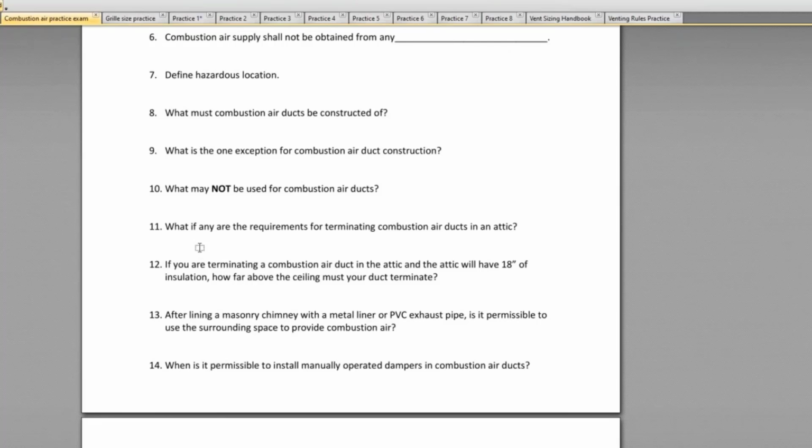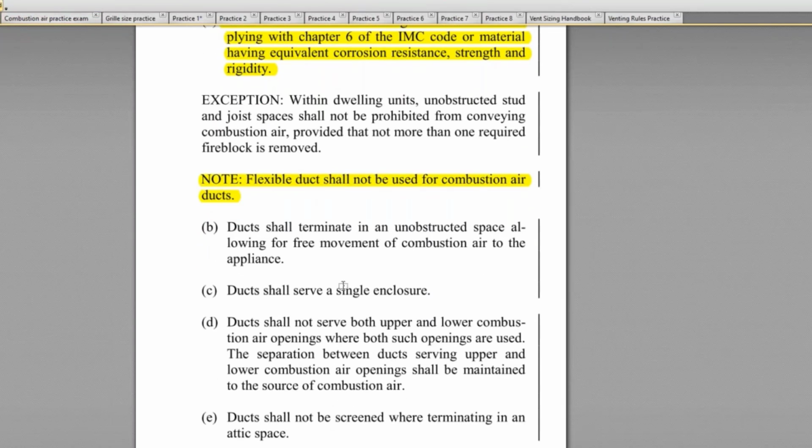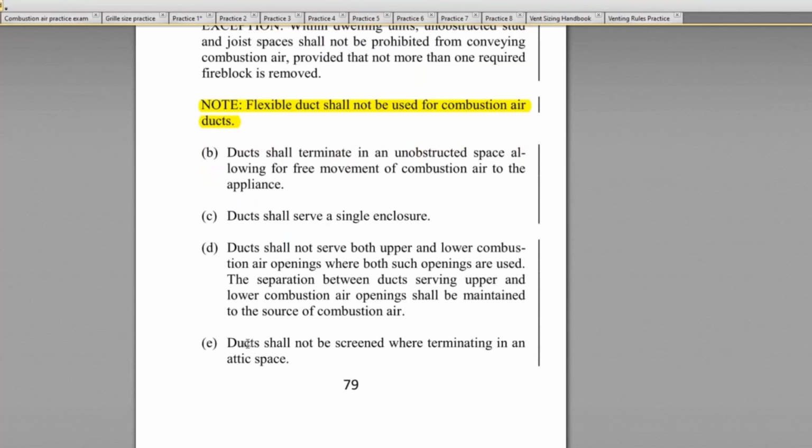Okay, so we're back down. We're down to 11 now. So what'd you come up with on 11? On 11, it shall not be screened. Page 79. Screened, page 79. So they're talking about terminating in attics. Shall not be screened. Okay, very good.